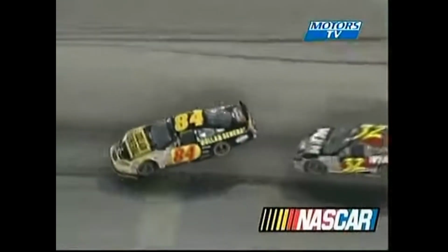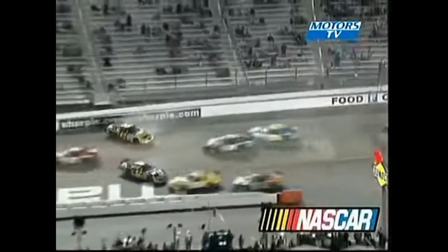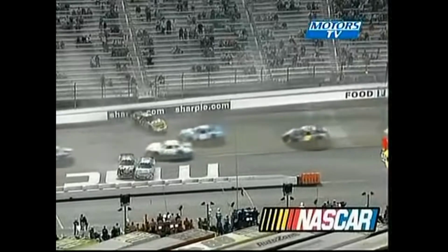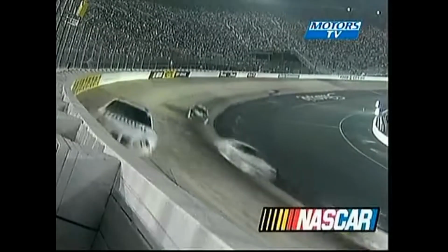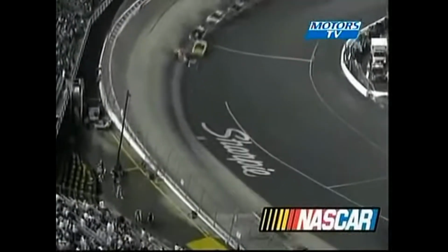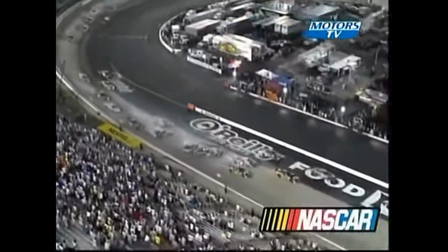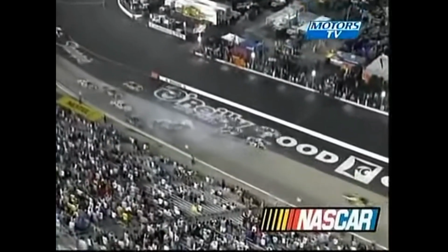Yep, got a touch there. The 32 car just got into the back of Randy LaJoie. Oh, Bobby Labonte just got through it. Yeah, this could have been a lot worse. It could. Looks like J.J. Yeley is going to get punted by someone. Tony Raines. And then Kyle had no place to go.